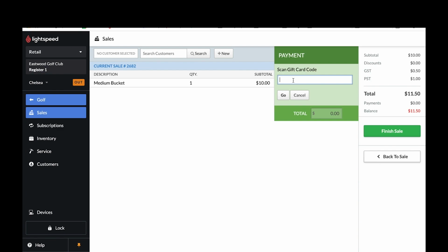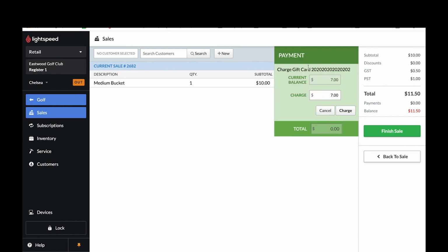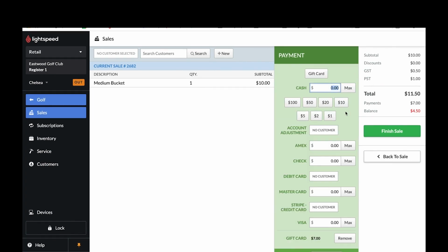So you would just put in your gift card number, click go, and then you'd be able to remove off of it. So you can see here, we have our gift card. You can see that we have $7 remaining. I'll go ahead and click charge to remain that off. So it's the same concept as our other gift card module. If you're unsure which one you're using, feel free to either ask our chat team on the bottom right of your screen, or you can also ask the implementation consultant in your next training just to make sure you know which one you're going to be doing.